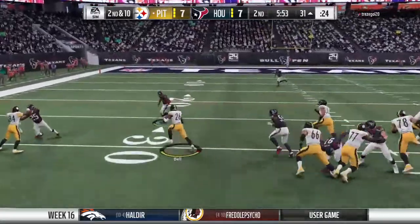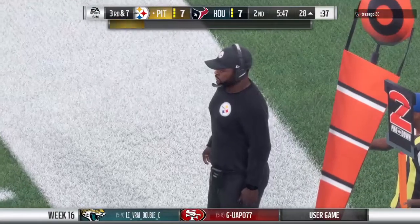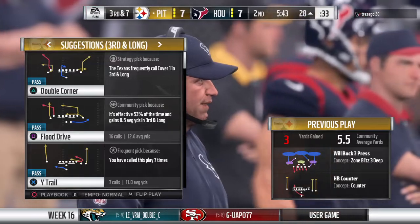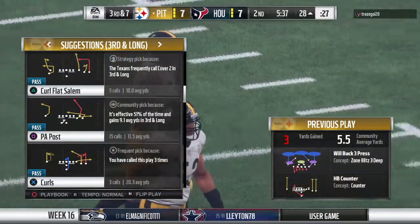On second down, it's Bell. And he'll get about 3 as he's brought down to the 28. Pretty good little two-play sequence there. You force the incompletion, then a very short pickup. Yeah, now maybe you bring in an extra defensive back or two because you want to try and defend on third down. They like to play those nickel or sub packages, don't they?